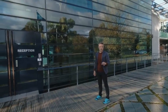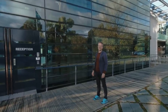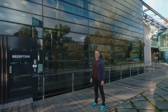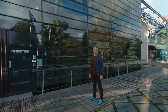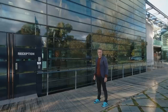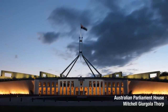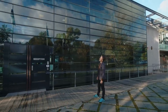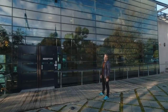Ah, so this was a competition entry. That's right. So an international competition. Yes. Hirvonen and Huttunen won the competition, and they worked with Mitchell Jugler-Thorpe, MGT, in Australia. And MGT, especially Romualdo Jugler himself, worked on this project as well. And they did the Parliament House. Australian Parliament. So it is a really refined building, and so therefore, I think that they also had a lot of knowledge and understanding to procure such an amazing building.